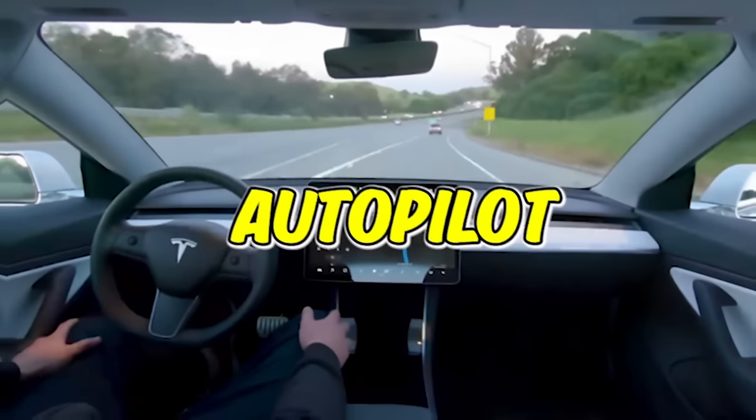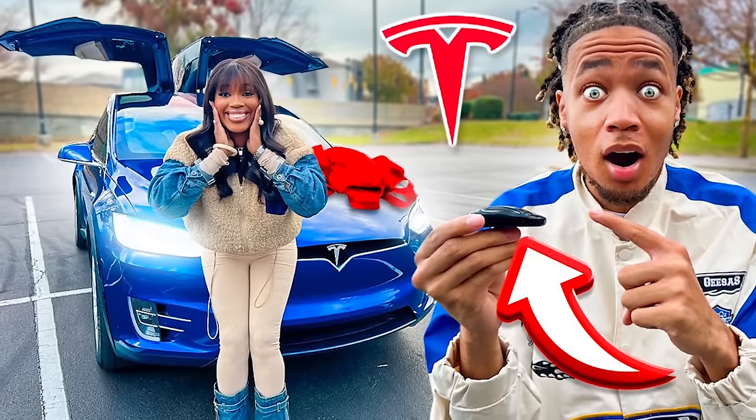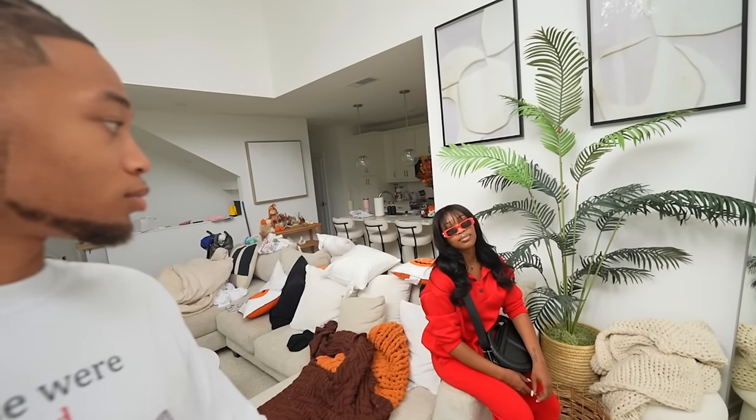We're getting our battery worked on, and we're getting our camera worked on because sometimes our autopilot don't want to kick in because the camera not working. So yeah, we getting our Tesla back. Probably, I don't know. We really don't know. But we know we got this big old Model X with the butterfly doors. Now, this is probably God telling me, you know, y'all should get y'all a Cybertruck or a Model X.